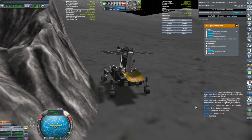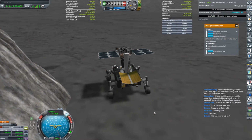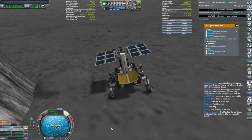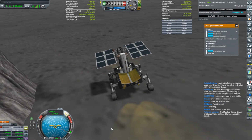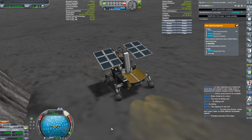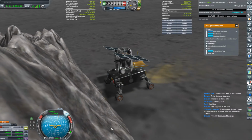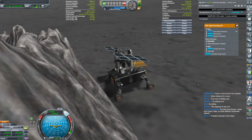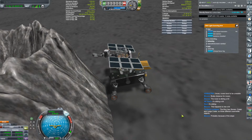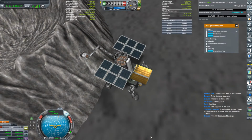There we go. I think it's just sliding on the hill a little bit, so maybe if I get it sort of uphill. Try the same thing. Try it here. Reaction wheels still want to... Okay. Hopefully now it won't be good. Yeah, I'm on a bit of a slope. I think it was just sliding down the slope a little bit. Happy that time.